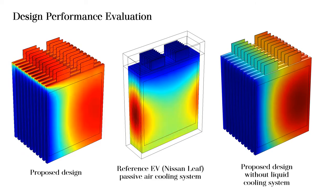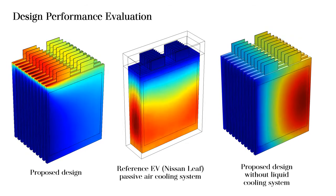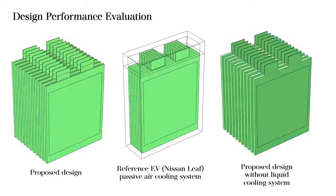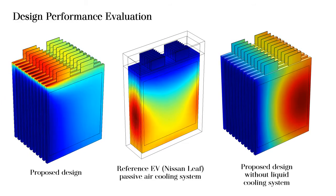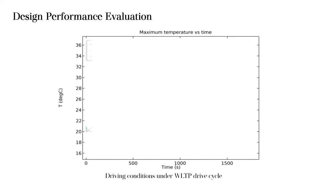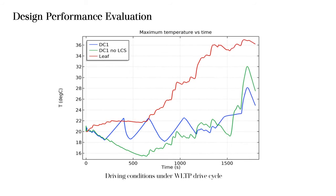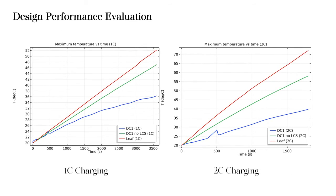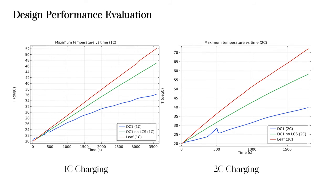Through CFD simulation, we evaluated our hybrid cooling system's performance against other variants of cooling systems and our reference cooling system from the Nissan Leaf module. The evaluation was performed under 2 conditions: practical driving conditions using the WLTP drive cycle, and stationary fast charging application of 1C and 2C. Our proposed system successfully maintained cell operating temperature in both of these studies.